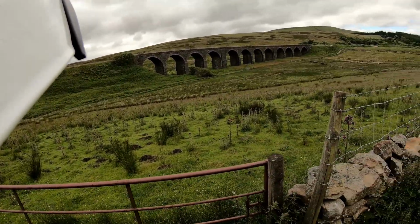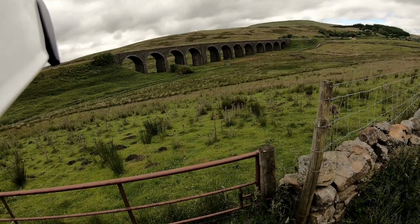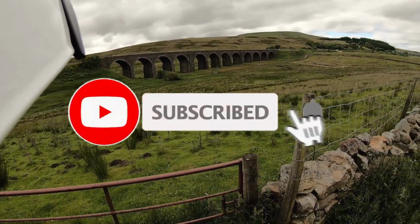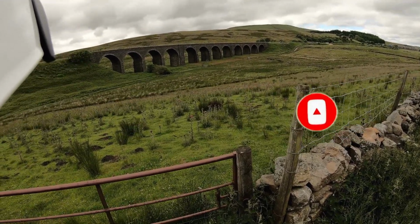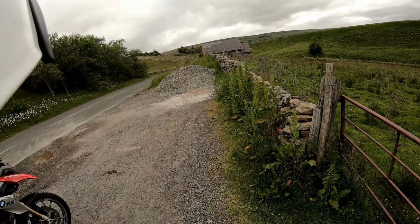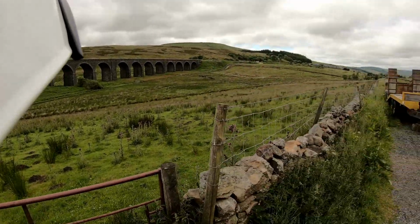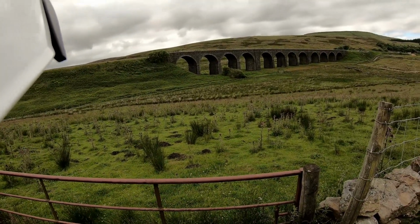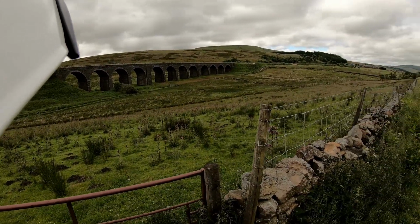Anyway, been here before, haven't we? Have we? Yeah, we think we did, didn't we? Garsdale Head, Settle to Carlisle Railway. And we're going to follow it up a bit because we're going to go on a road that I forgot all about, because last time I went up it and came back home I had an accident on my GS and I got knocked out and concussed and I can't remember the road. So I thought, hey, why not?